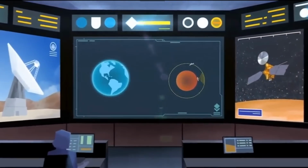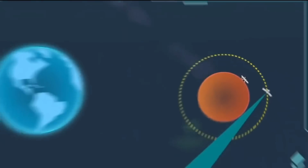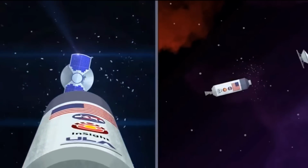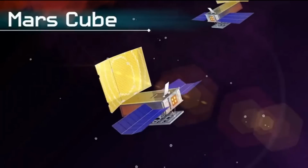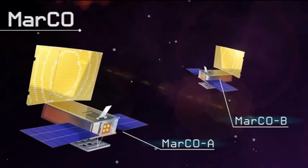Communicating between Mars and Earth requires a complicated choreography, with everything in the right place at the right time. Sometimes hours can pass before information is relayed from one planet to the other. That's why when NASA's Mars InSight lander launches this year, the rocket will carry 2 tiny satellites on a technology test of their own. Meet Mars Cube 1, Marco, NASA's first CubeSat mission to deep space.